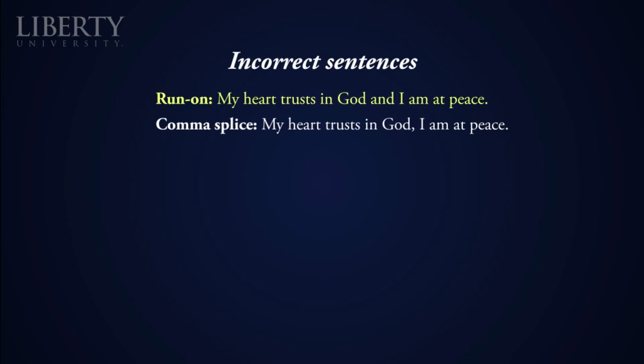We'll start with a run-on. My heart trusts in God and I am at peace. Even though this is actually quite a short sentence, in formal academic writing, this would be considered a run-on because it has only a coordinating conjunction combining the 2. We don't have a comma.